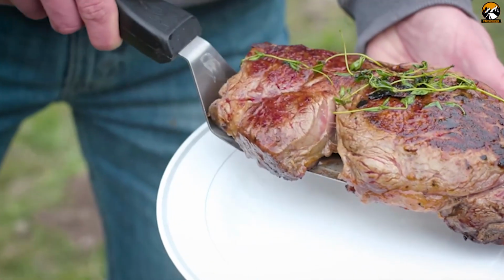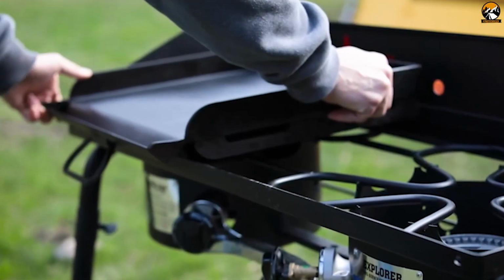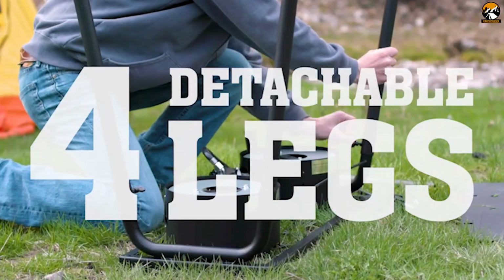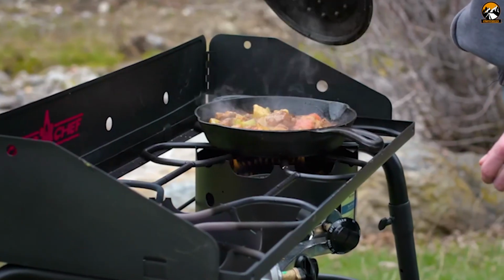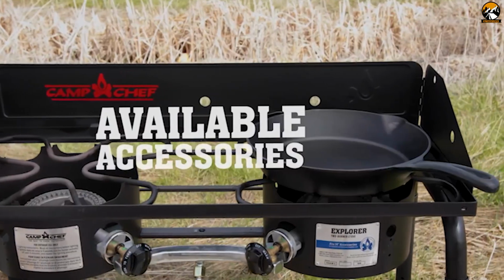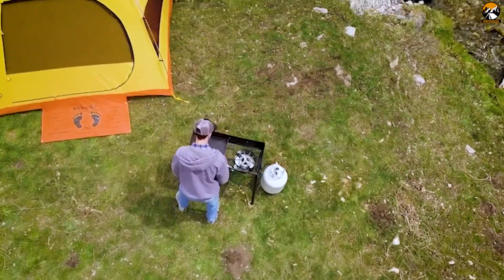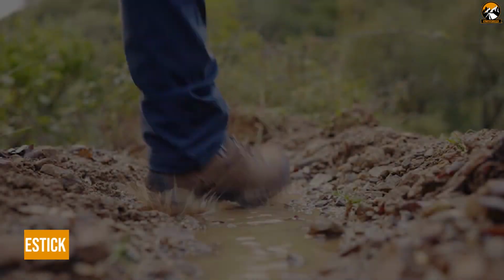The burners are spaced out with a big 448 square inch cooking area, so you're not bumping pans into each other. We also appreciated how the legs come off for packing, but still feel solid once they're attached. There's a 3-sided windscreen that wraps around the burners, keeping things stable, even when the wind kicks up. Another cool feature is that it works with Camp Chef's accessories, like their pizza oven or grill box, which adds more ways to cook outdoors. It's bigger and heavier than most stoves here, but if you're setting up a weekend base camp, this one's built to run the whole kitchen.